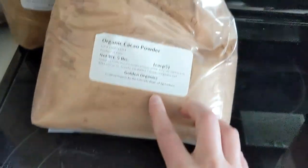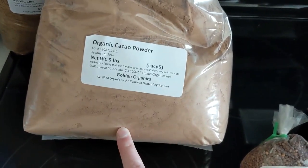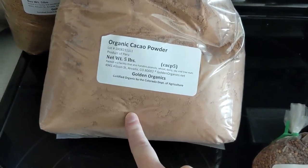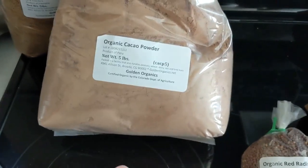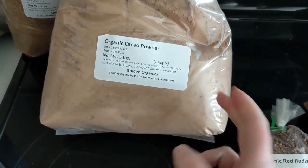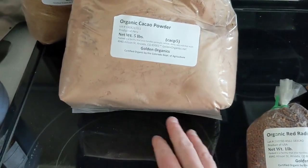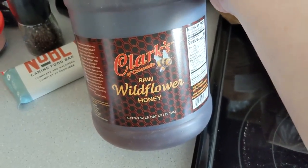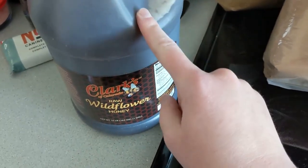I got 5 pounds of cacao powder, organic, yet again, and this was $24. Azure was $26.62 and Amazon was $46.70, so almost $20 savings from the Azure price, and what would that be, $22 savings, something like that. So big savings here. And then I got a gallon of Colorado Wildflower honey, and this was $54.